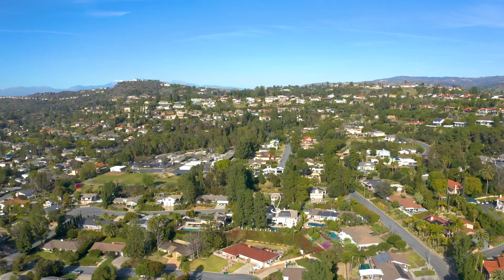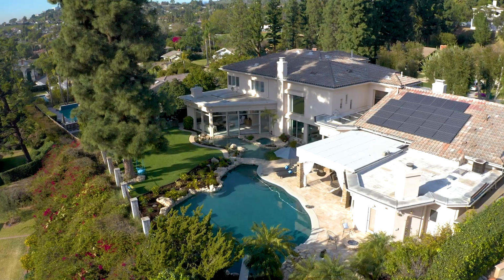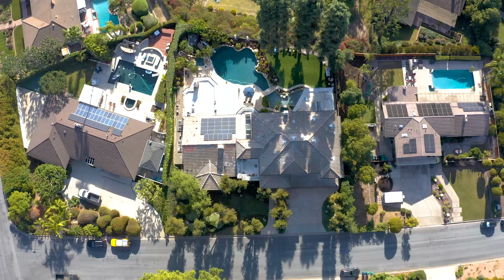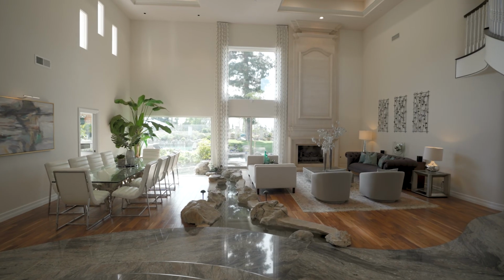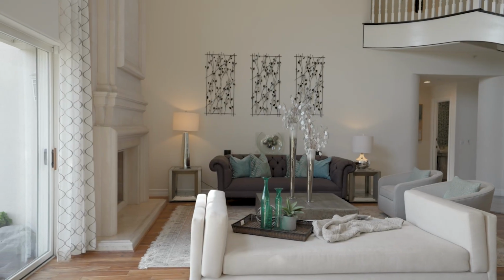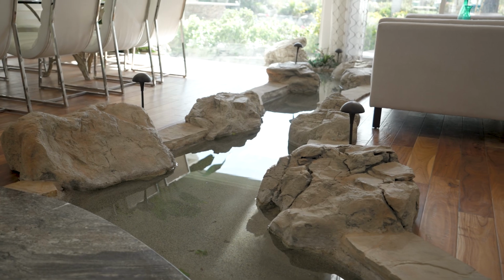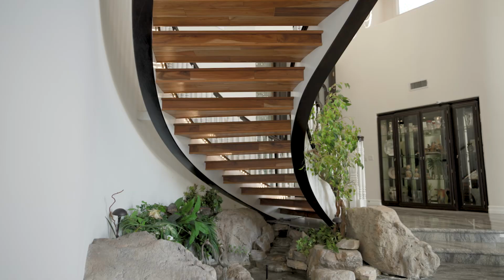Custom built in an ideal North Tustin neighborhood with a backyard designed for California living, this is 1402 Smokewood Drive. It's the Odell Group's latest listing. As soon as you enter, you can see why this estate is truly a showstopper. 20-foot soaring ceilings, walls of glass, unmatched attention to detail.